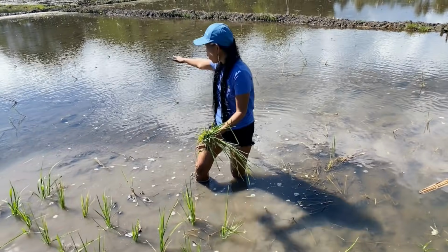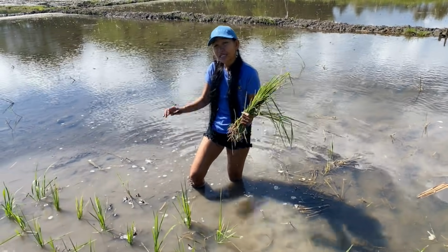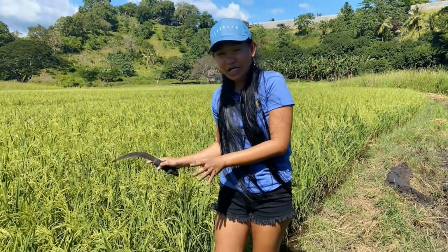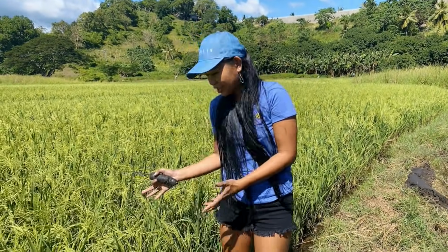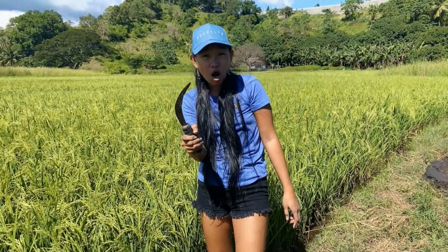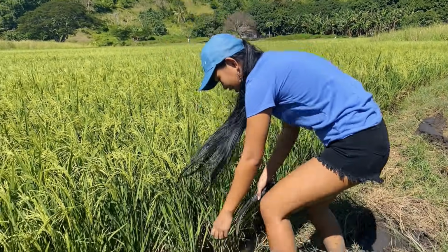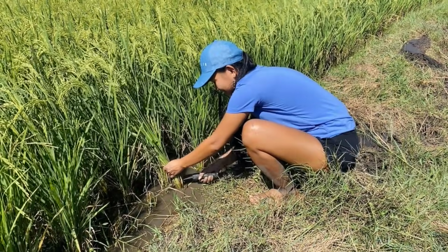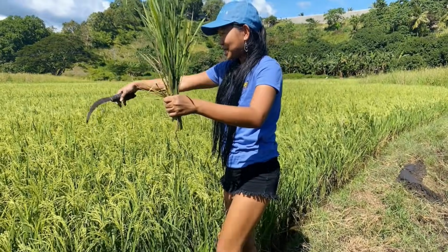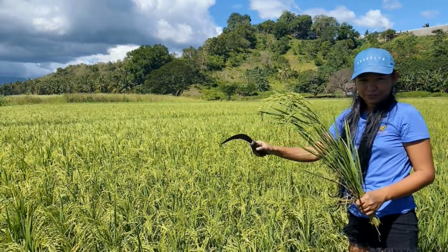So after covering all the rice paddy, all you have to do is wait at least 3 months until it's ready to be harvested. So guys, once the rice is ready to be harvested, it should turn out to be golden yellow. So what we do is use a scythe, or what we call galab in Visayan term, and we do this manually, just like this. Like that. And as you can see, you have to do that manually all over the field.